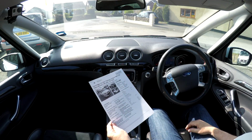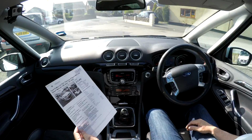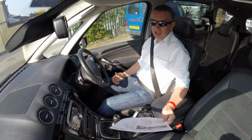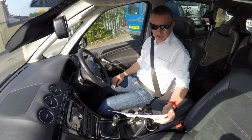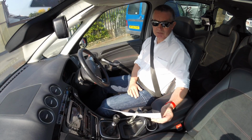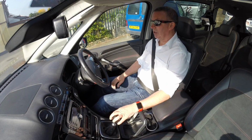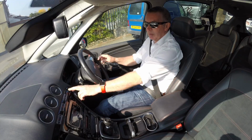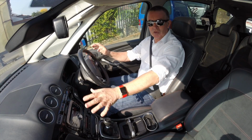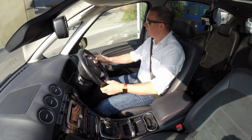The colour of the paint is frozen white, it has dual zone air conditioning, Bluetooth hands free, I'll check later whether you can stream your audio through it. Front central armrest. I'll tell you as we're going along. So you've also got this carbon fibre effect trim or insets on the dash and the door cards.